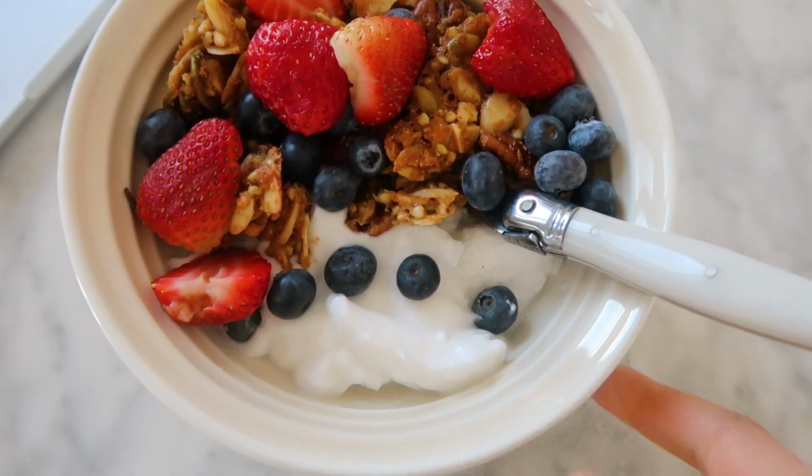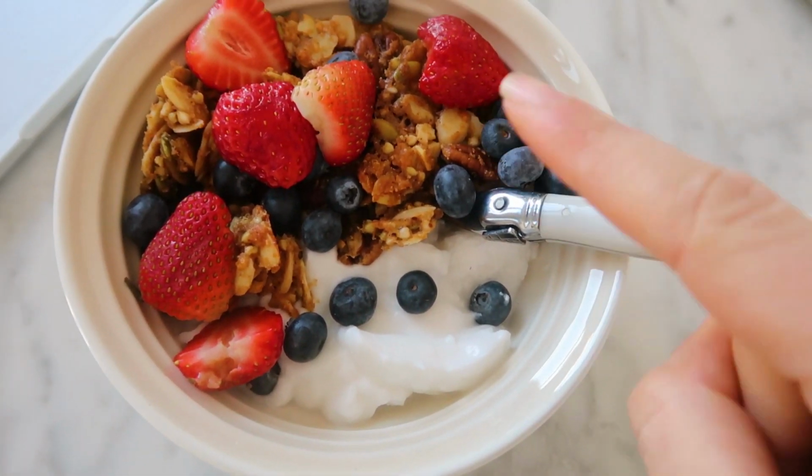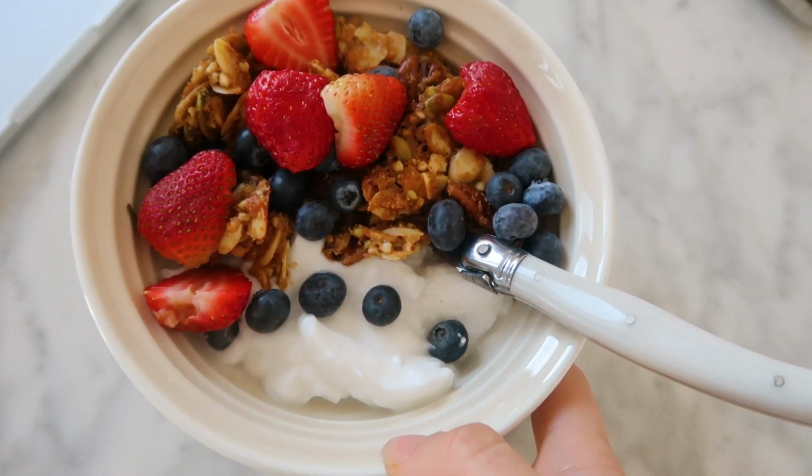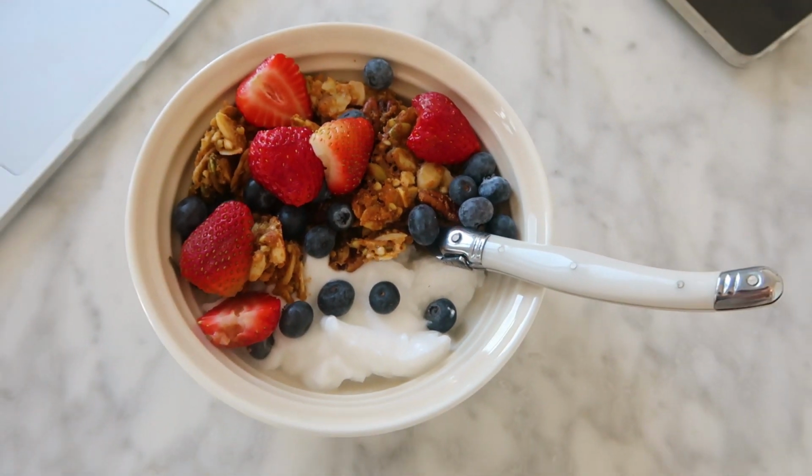So this is my finished yogurt bowl. We have the vanilla almond butter grain-free granola, some organic berries, and some coconut yogurt. Cannot wait to dig in. Looks so good.